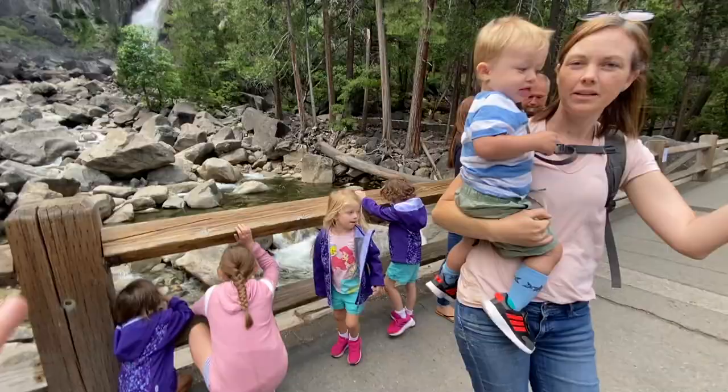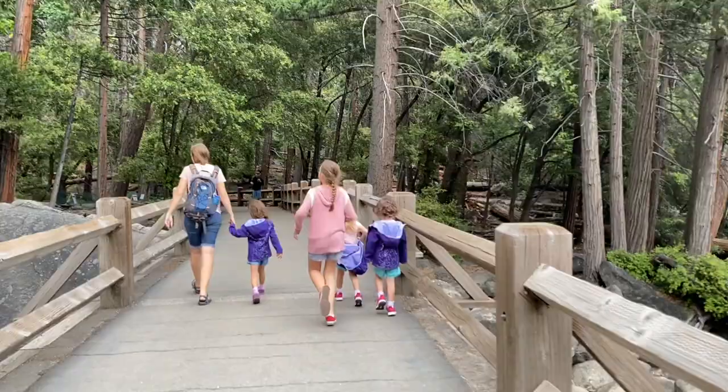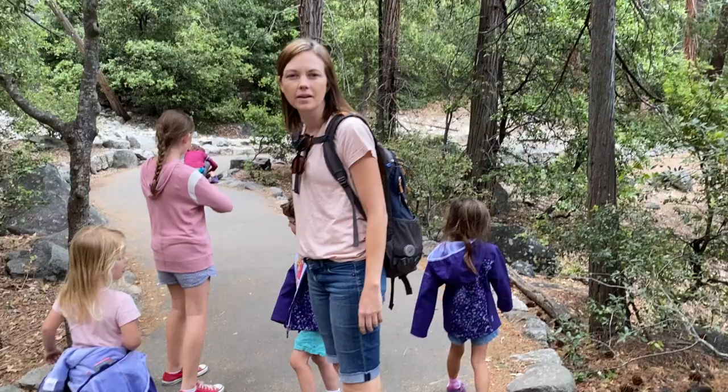What did you do to this stick? What did you do? Okay. We are on our way back down. Isaac just couldn't resist the urge and threw his stick into the river. So to get him in the backpack, we had to find him a replacement stick, and he is doing good. What are your thoughts on Lower Yosemite Falls? It's an easy hike. Can do it in less than half an hour. And very picturesque.